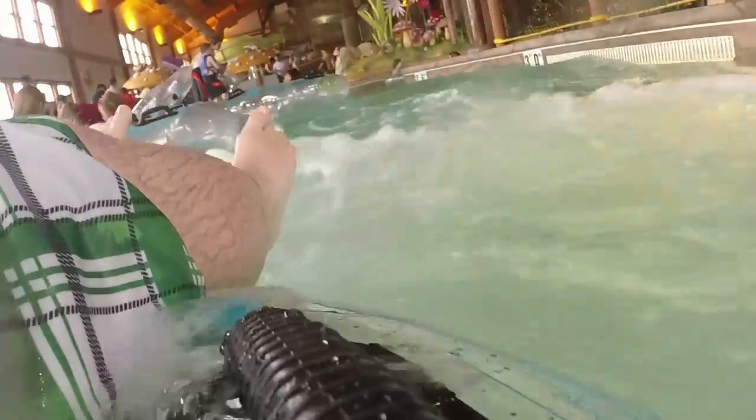Woohoo! You see my face going down the river? This is gonna be kind of insane. Whoa, boy! I might flip over. I'm not really sure what's gonna happen when I get down the river, but it's kind of crazy in here. Woohoo!